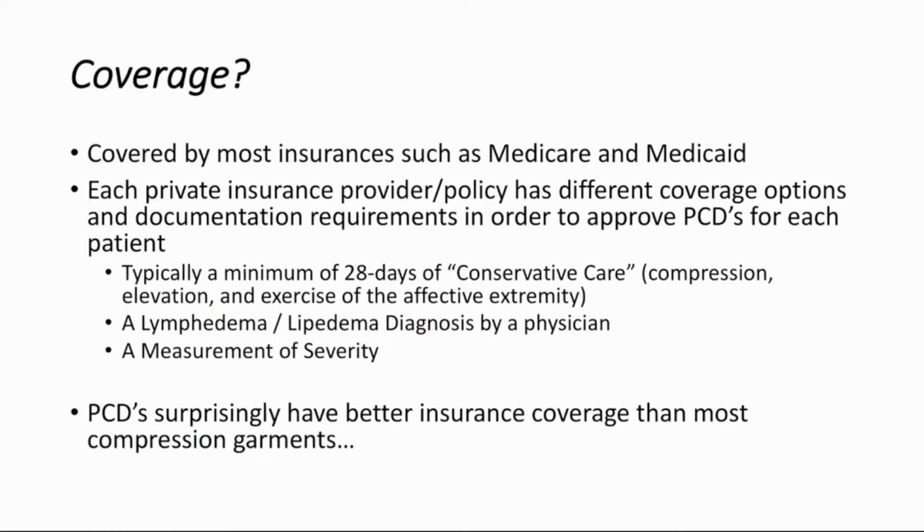One thing that's been surprising to me as a patient managing my lymphedema since I was 11 years old, I've always been blessed and fortunate to have pretty good private insurance coverage, whether it was through my parents' employers or now through my own employer. But a thing that can be pretty disappointing for a lot of patients is that there's not always or typically great coverage for compression garments. So it may be surprising that, perhaps if you're a Medicare patient, pneumatic compression devices have better coverage in most cases than most compression garments.